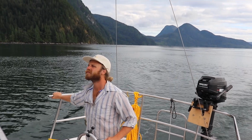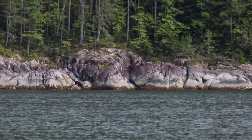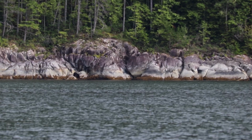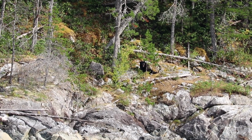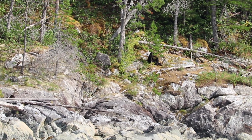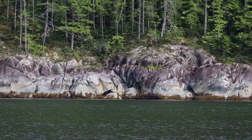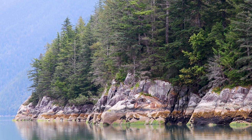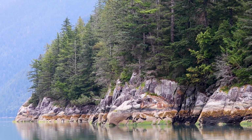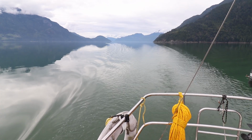Shortly after, a large creature caught our eye across the way. A black bear scrounging around on the rocks, looking for shellfish and other tidal critters. And then another one just a few meters away, happily sitting in a bush, having a scratch. Sticking close to the coastline to minimize our fight with the current, we improved our speed over ground. But we still had a long journey ahead of us to get to safe anchorage before nightfall.